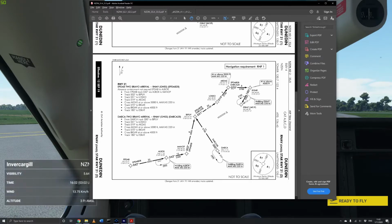Okay, so that means we're not caring about ground speed or true airspeed, just what we see on our airspeed indicator, not above 220 knots. And then a further right turn out here to BGAR at about 4,000 feet. And then right to ESCAT, which is the initial approach fix or the initial fix. There's another hold at ESCAT if we needed it.